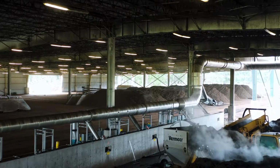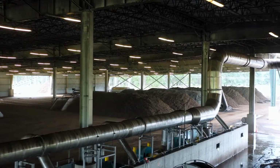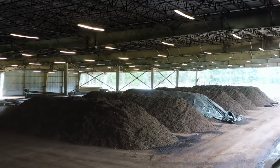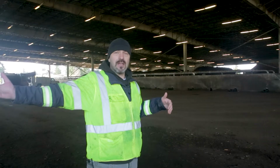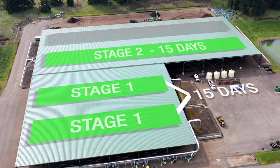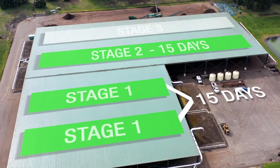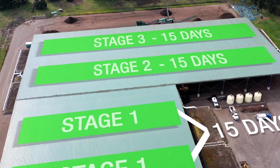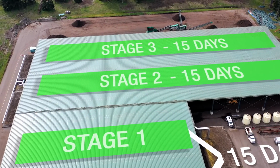When the material is packed out from stage 1, it will come across this area, and then you'll see individual zones behind me on the push walls. There's 14 zones across this section. So the 15 days will come this way. It will sit here in this side of curing for an additional 15 days. And at the end of that, then it will be flipped to the far side of curing, where it'll sit for an additional 15 days for a total time of 45. Then it is a screenable cured product that can be taken and sold to market or to our customers that want to come and pick it up.